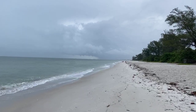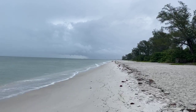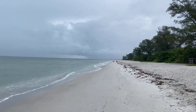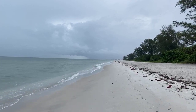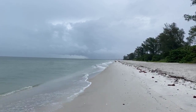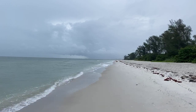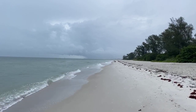So yesterday, we saw sea turtle nest number 34. Will we see a number 35 here? Some pretty heavy rain up to the north, looks like up in Estero, Bonita, Estero. That's a good rainstorm up there.